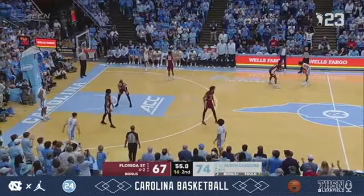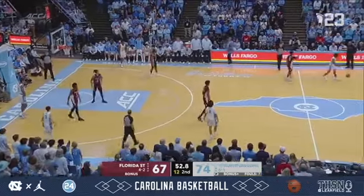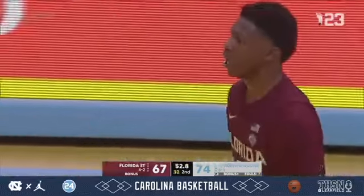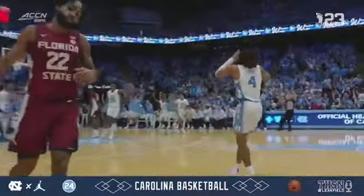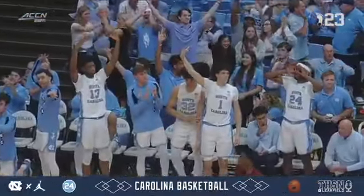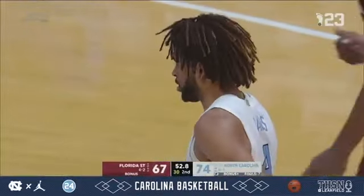R.J. Davis out of the timeline. Chandler Jackson asking if he should foul, and Coach Hamilton originally said no, then he says yes. So Jackson fouls R.J. Davis, his second, and that'll put Davis to the line for 2 shots. R.J. Davis with 23 points. He has 103 points in the last 4 games for Carolina, with a chance to add to it here at the stripe.